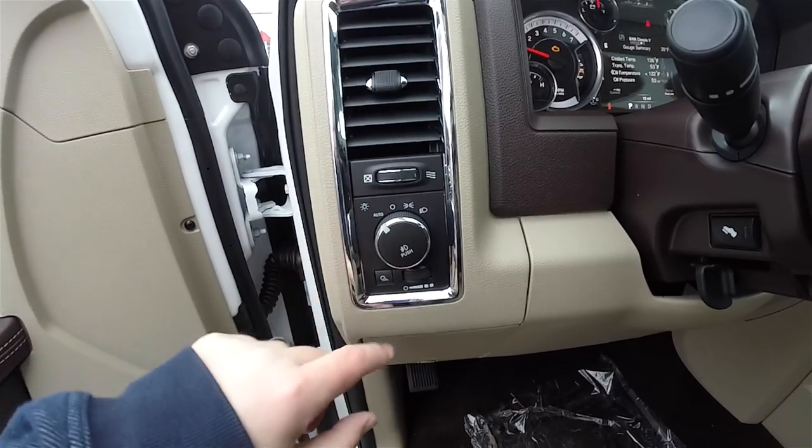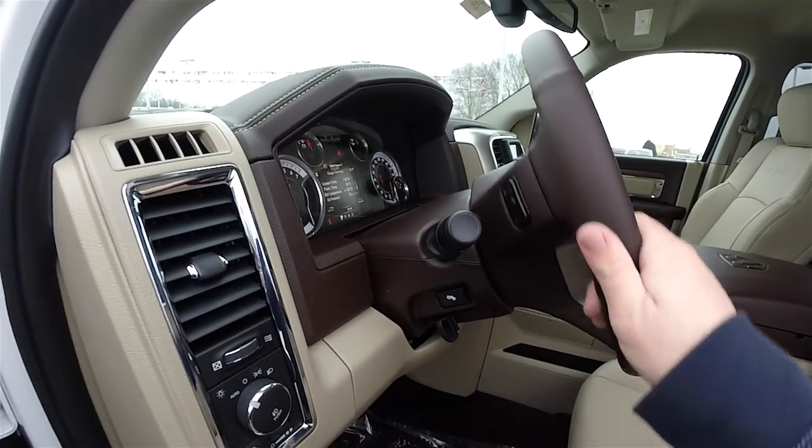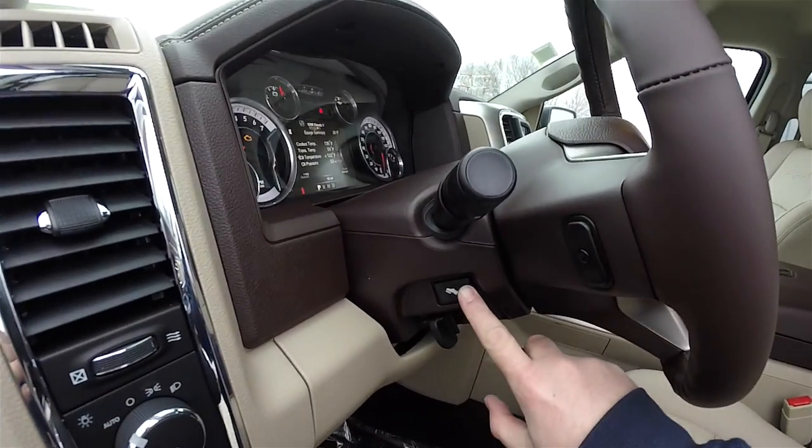controls for your automatic headlamps and fog lamps, your cargo light, panel dim, plus a leather wrap tilt steering wheel with audio controls, power adjustable pedals.